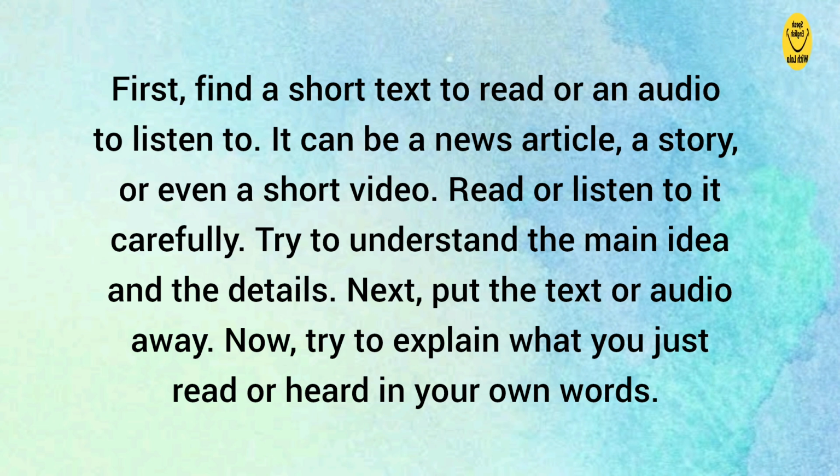First, find a short text to read or an audio to listen to. It can be a news article, a story, or even a short video. Read or listen to it carefully. Try to understand the main idea and the details.